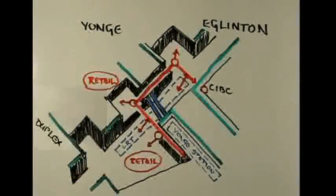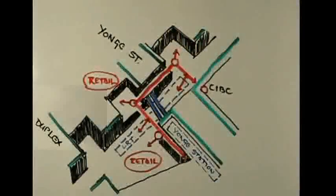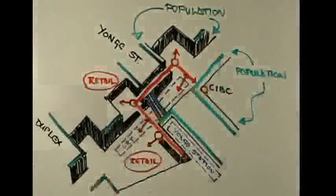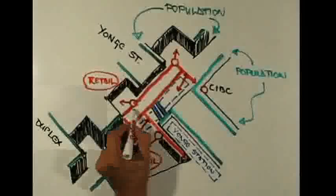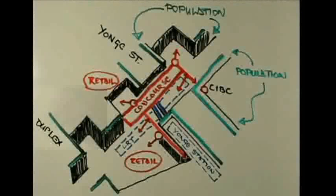We can see here the retail engines of RioCan on the Build Toronto site and the population migration that comes in from the eastern side of Yonge. And now put in here is the broadened concourse as an established below grade significant space.